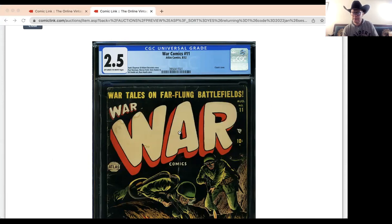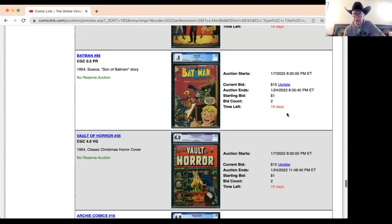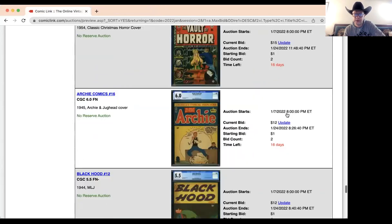And it's very tough to get in higher grade. I often see it in these lower grades, 2.5, but you know what? Again, buy the book, not the grade. If you look at this here, this looks phenomenal. The blacks are rich and deep. Look at the colors and the flamethrower. It's not even detached. I don't know why. Maybe it's got some soiling up here. It got this 2.5. Great book. Get after that book. That's phenomenal. Probably will go for about $800 to $900. Maybe go up to $1,200. We'll see. That's a cool one.